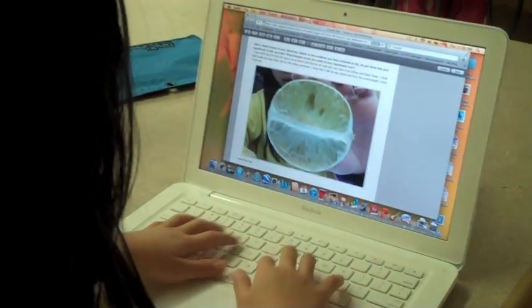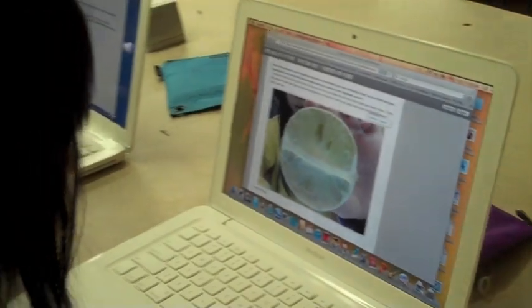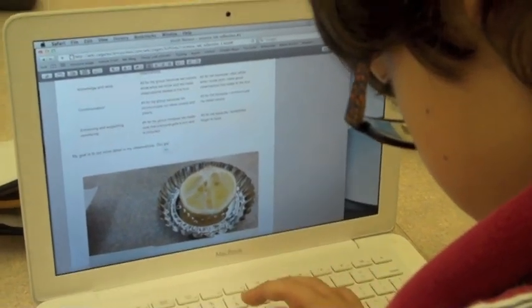Our next step was to provide further opportunity for reflection by asking students to create podcasts entitled Being a Scientist. Our goal was to have students recognize all that they had learned about being a scientist while working in the lab.